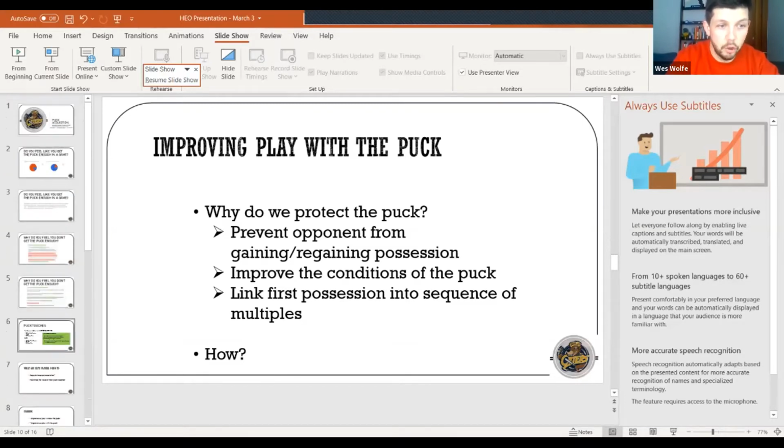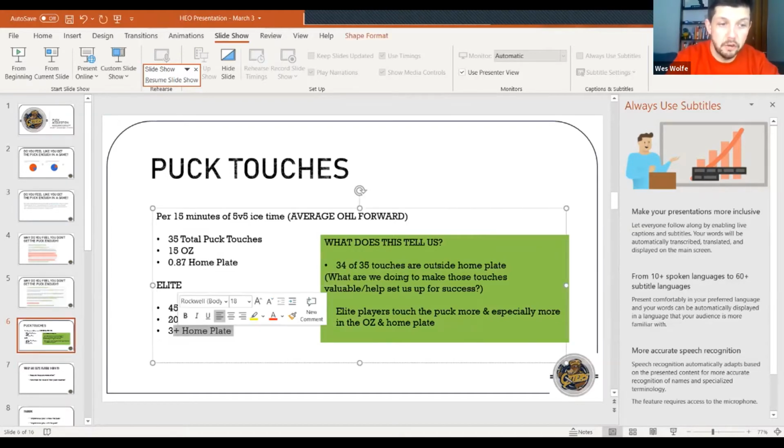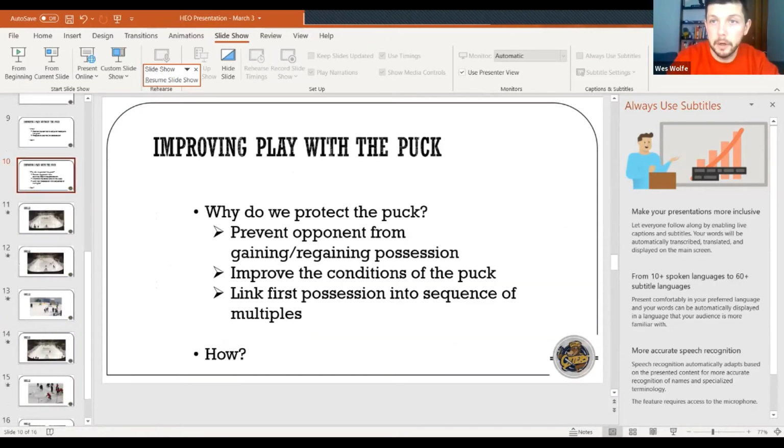And that's how, if we look back at puck touches, elite players go from getting it a little bit more to getting it a lot more in the most dangerous areas. That's the link that we're trying to provide for our players by instilling confidence with body position and puck protection.